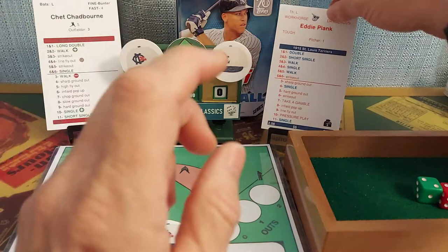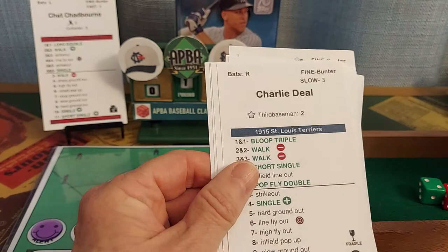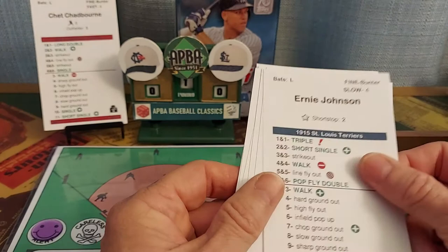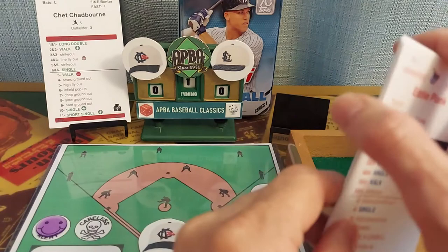For the St. Louis Terriers, Bobby Vaughn leads off and plays second base. Babe Borton, Warren Miller, Jack Tobin hits fourth, Charlie Deal, third base, Grover Hartley, catcher, Delos Drake, Ernie Johnson, shortstop, and Eddie Plank, longtime Philadelphia Athletic, pitching for the St. Louis Terriers, 2.08 earned run average. He is a workhorse and tough pitcher.